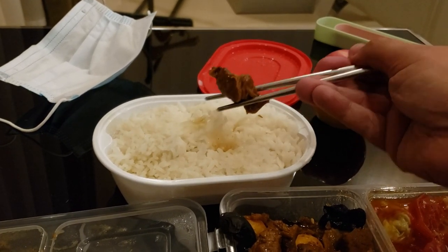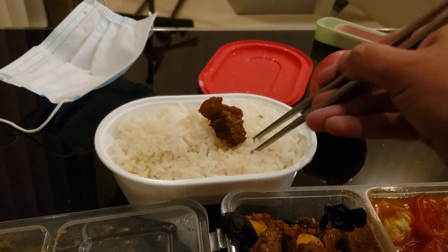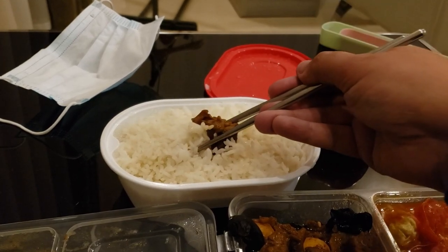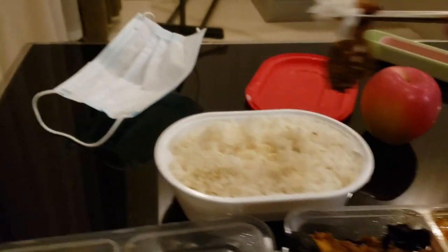Okay, well, let's grab some of that. I like to go beef with a bit of rice. This is surprisingly tough to do on camera. I'm super embarrassed. Guys, I use chopsticks all the time, although I don't use metal ones. That might be my problem. I like never use metal. Okay, here we go.